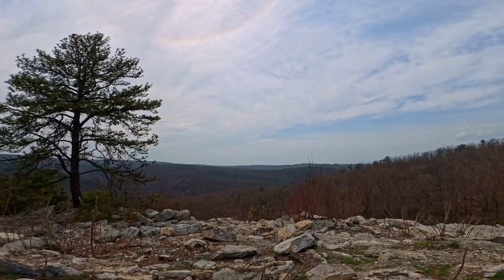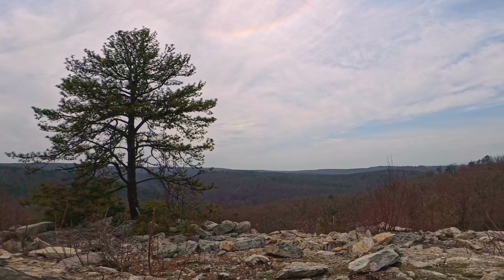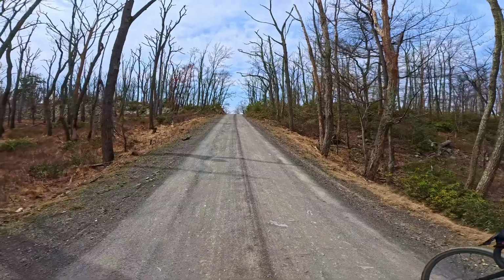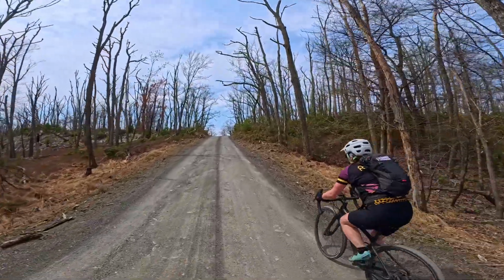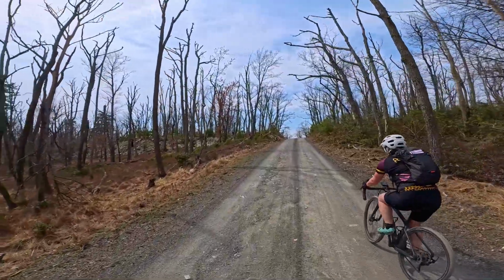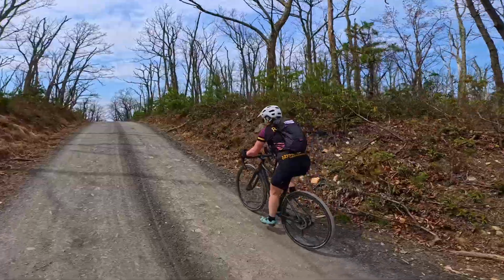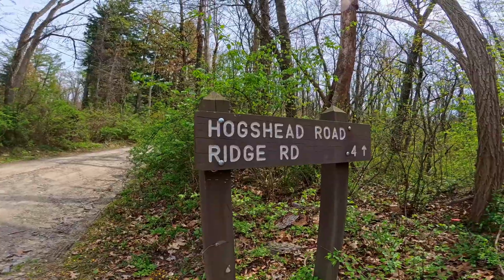So after taking in the vista at Buzzard's Rock, we continued onward with a little bit of a climb left before we topped out and started our downhill towards Big Pond Furnace. Where's my battery? He's getting it done. Hogshead.